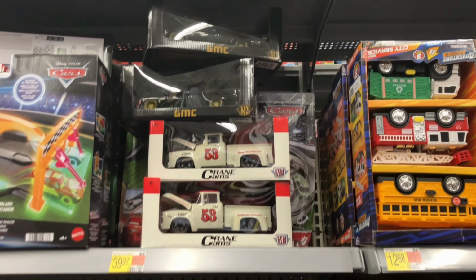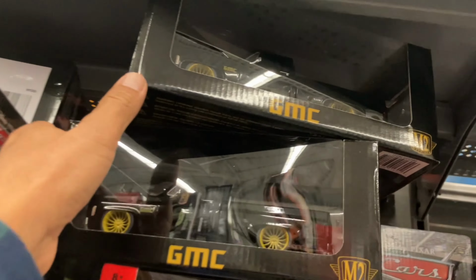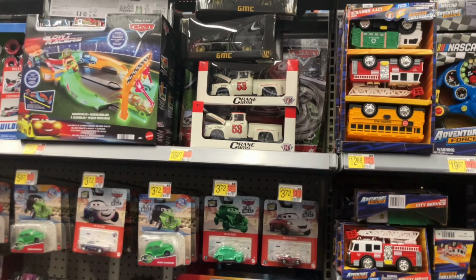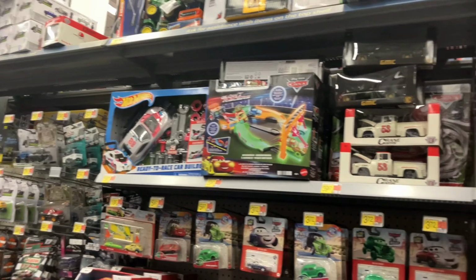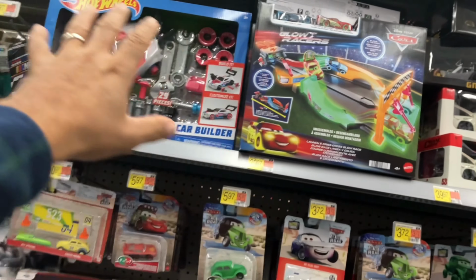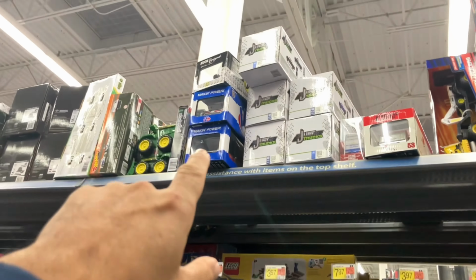Look at that. Whoa, dude, they stocked the trucks over here. All right, so I don't know if you guys remember, this one has the Chase. We already have it. But obviously there's no Chase in this wave. Anyway, they're actually restocking right now. But this is in a totally different spot. Looks like somebody was here last night. So let me try to reach that one up there.